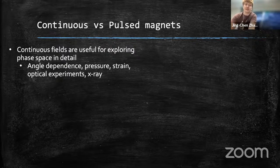So you can do some angle dependence, or you can try doing pressure on your samples, or strain, or optical measurements, X-ray, whatever. Anything that needs some like, yes.